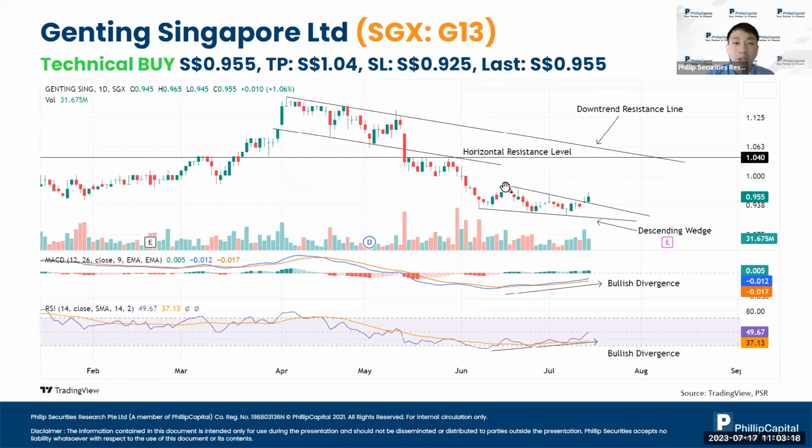So for Genting, it has been consolidating in a descending wedge over here, and it managed to break out on Friday itself. There was also bullish divergence observed in both MACD and RSI. So with that, the stock could potentially rebound to go on to hit the 104 level, which was a previous horizontal resistance level back in May this year, as well as confluence with this downtrend resistance line over here.